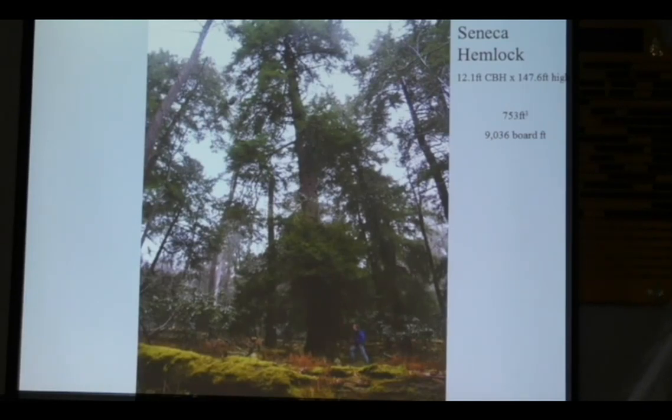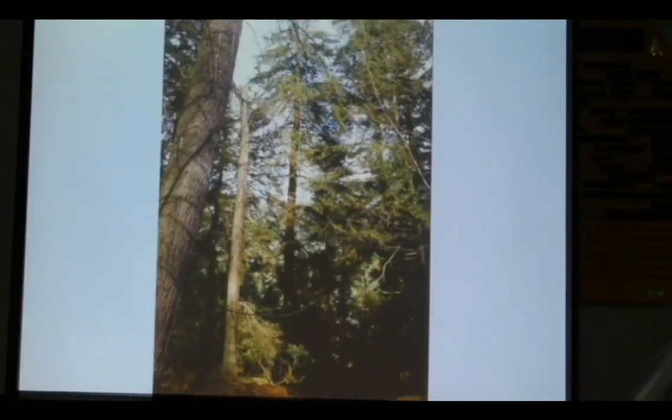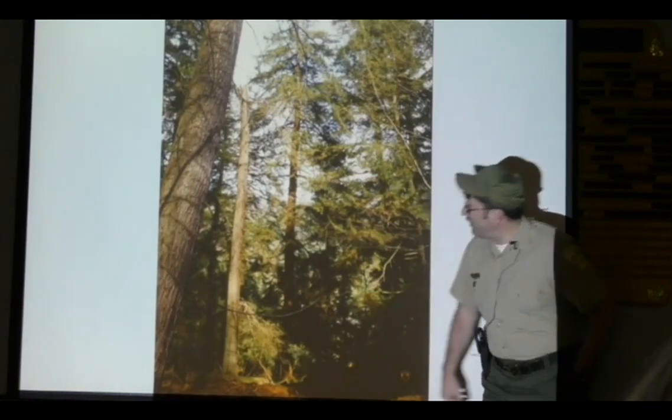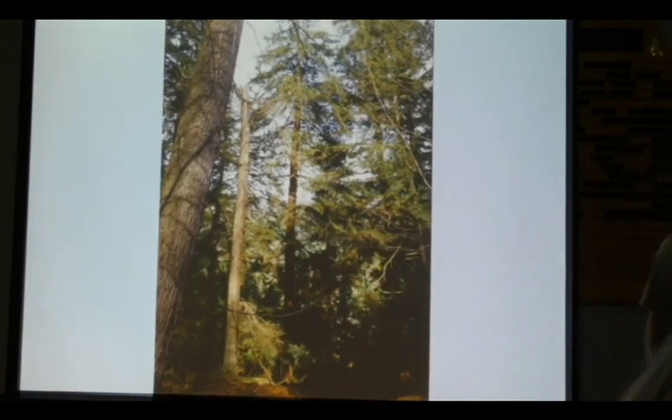Now, all of that probably isn't marketable. What we do is we estimate the volume of wood in the tree, and then translate that number into what most people can understand as a board foot rating. So, next one. This is the same tree, uphill looking down. That's a 6-foot pole, to give you an idea for scale, and we still don't have the whole tree.